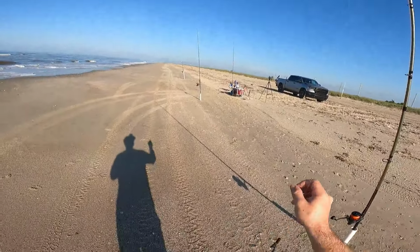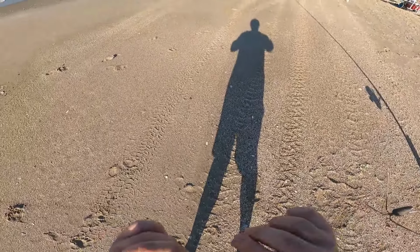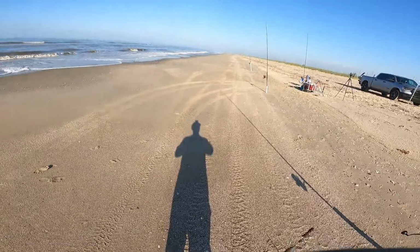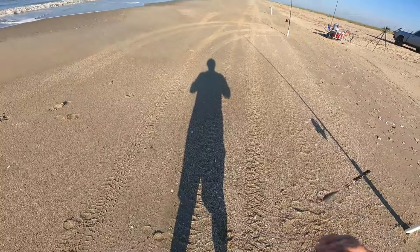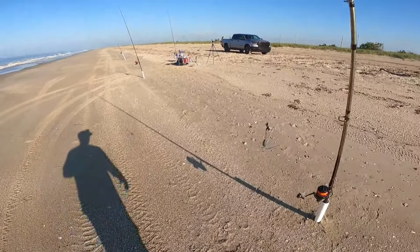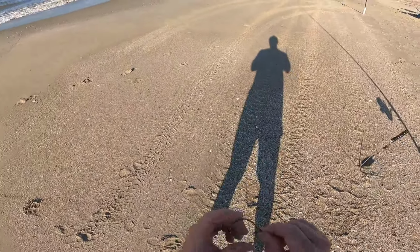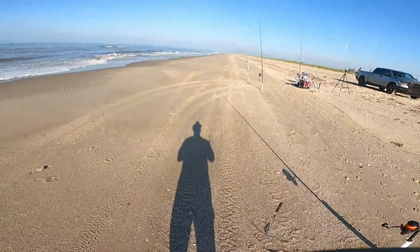All right, I was just inspecting my leader to make sure I didn't get any nicks or abrasions in it from that little shark. You always want to inspect your leader after about every fish, especially sharks, because even their skin could really fray up some mono and braid. And I'm not seeing anything, so I'm going to go ahead and rebait this hook and get it back out.